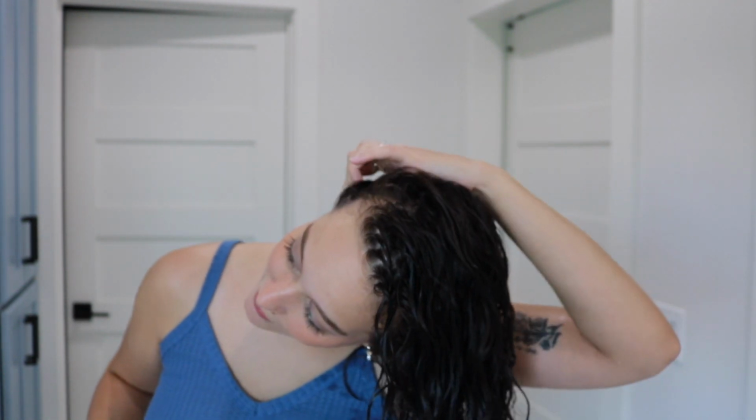Going in with this cream, I'm gonna do what I usually do where I flip my hair side to side and do some praying hands and scrunching. So start with about that much, maybe a little bit more. It's a nice consistency, almost reminding me of a lighter version of that Not Your Mother's Curl Talk cream, but a little bit lighter, which I can appreciate because I don't like too heavy of a cream.